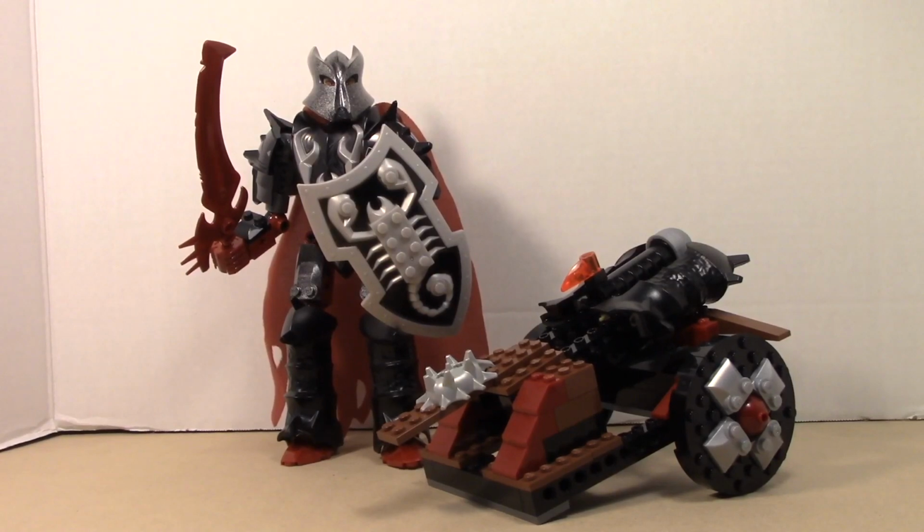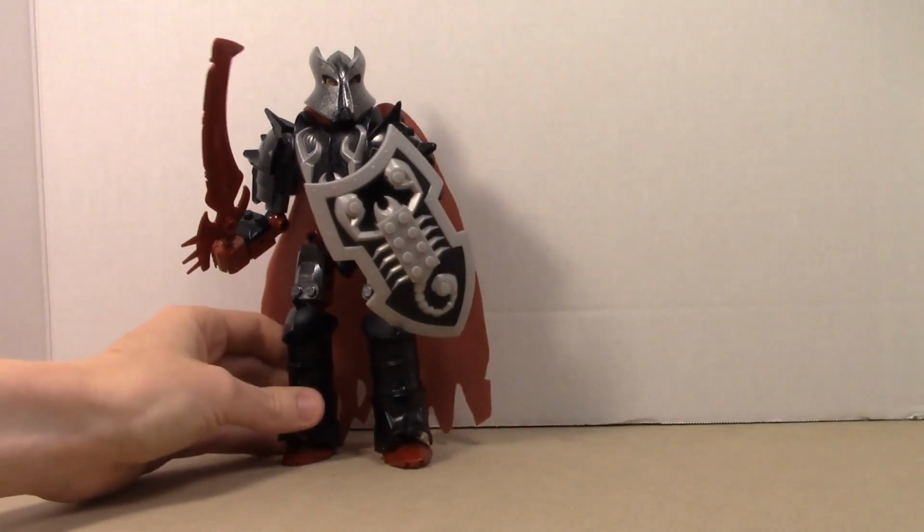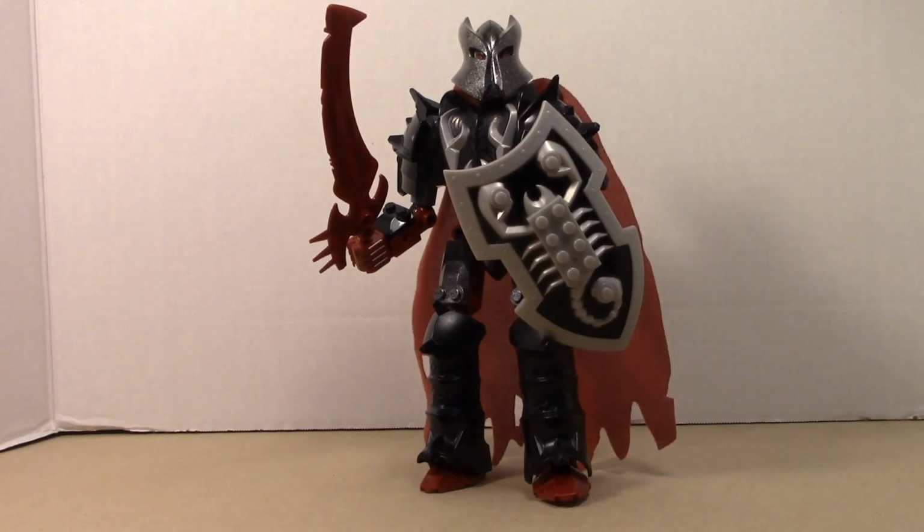Alright, so here we have Lord Vladek and his cannon. I will look at Lord Vladek first, obviously. We'll get back to that very shortly, but this is my favorite variation or look of Lord Vladek because you get 3 versions of him.